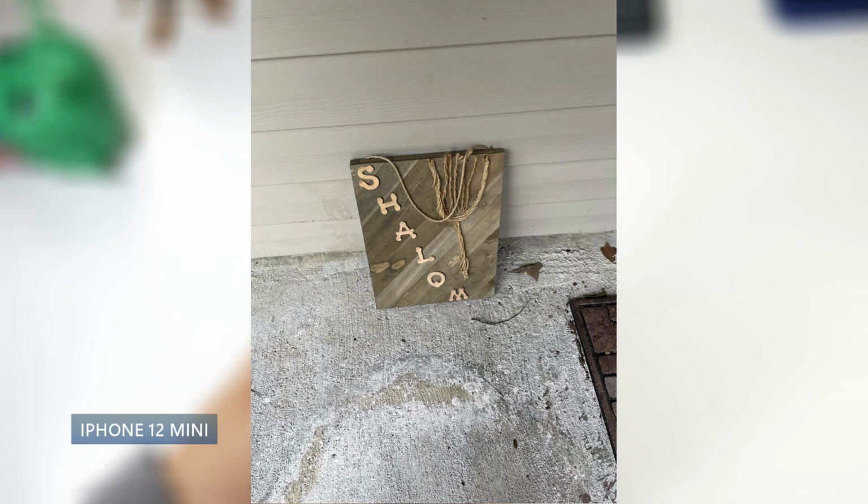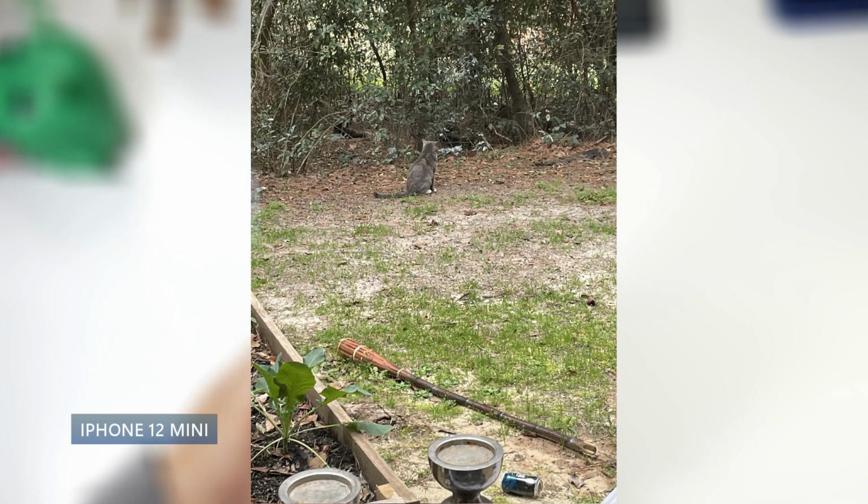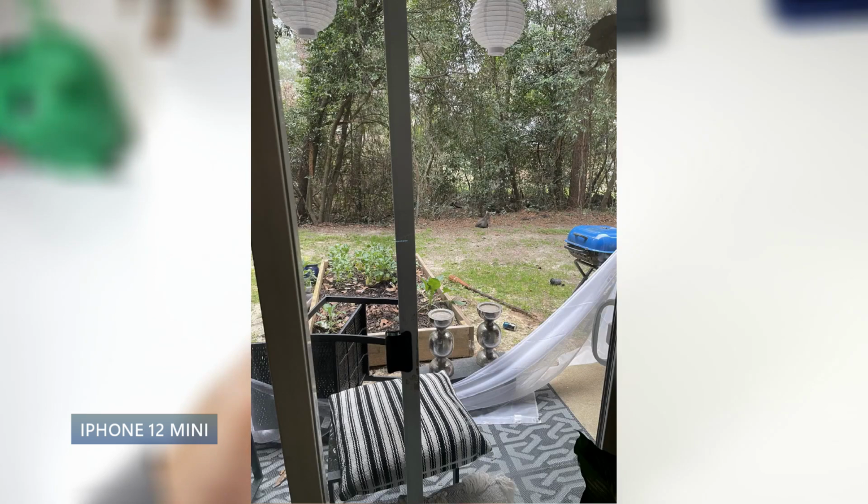And again, I want to go back to the price. $300, very impressive shots, excellent video. It takes basically flagship quality photos here. So again, no issues, great dynamic range, great detail, great ultra wide cam. Just a very impressive phone.